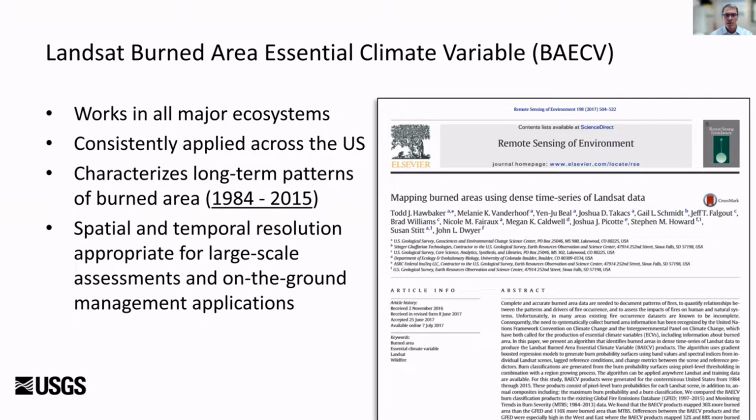So in 2017, we first published our algorithm and our approach, as well as CONUS-wide mosaics for each year from 1984 through 2015. Back then, we called it the Landsat Burned Area Essential Climate Variable product.